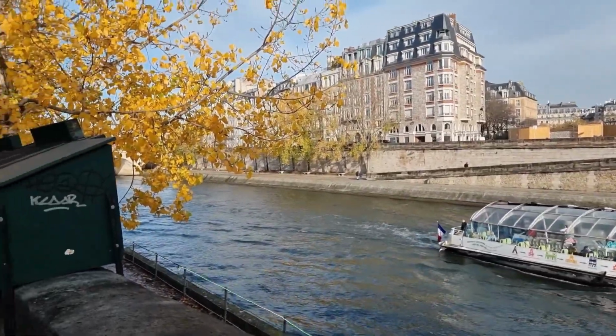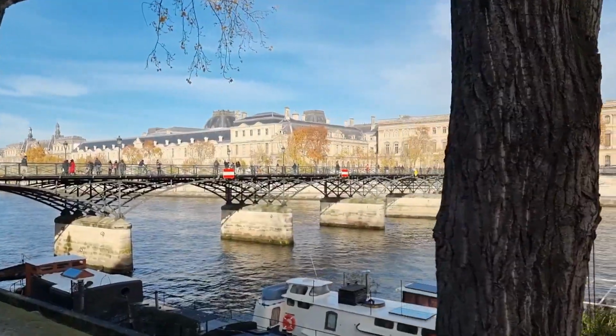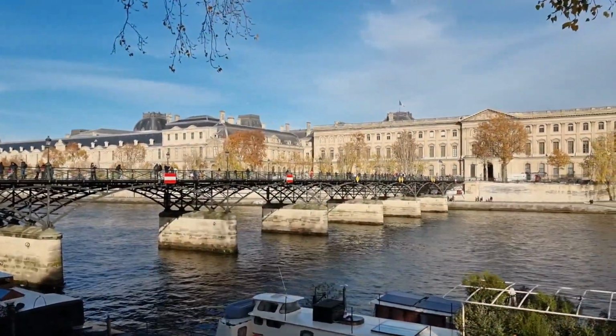You can actually walk from the Notre Dame to the Louvre, which is around 1.5 kilometers. So it'll just take you 15 minutes if you go walking. And such beautiful weather. You're walking along the river Seine right there, and just head towards the Louvre. It's beautiful to walk here.